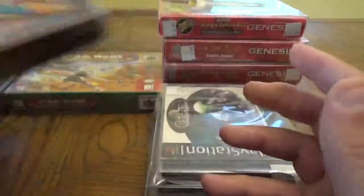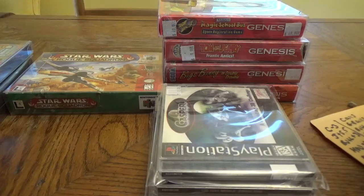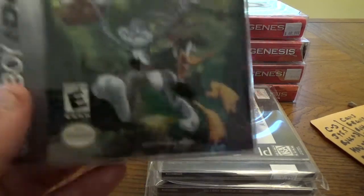So from Electronic Arts and Disney Interactive, we have Disney Party for the Game Boy Advance. Next up for the Game Boy Advance, we have Looney Tunes Back in Action from Electronic Arts.